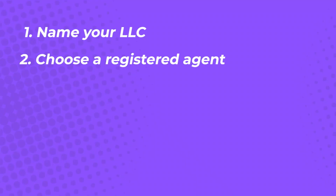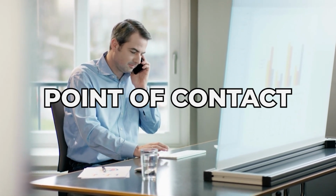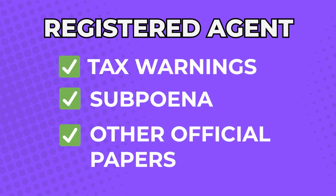Step 2. Choose a registered agent. The state of Connecticut requires all LLCs to choose a registered agent who will be the point of contact to receive important business documents like tax warnings, subpoenas, and other official papers.